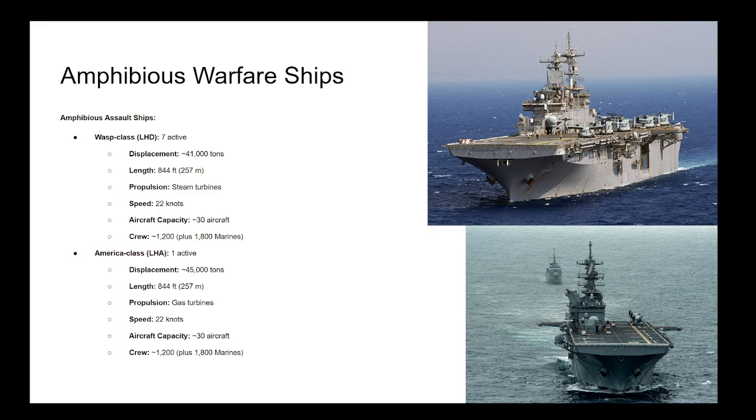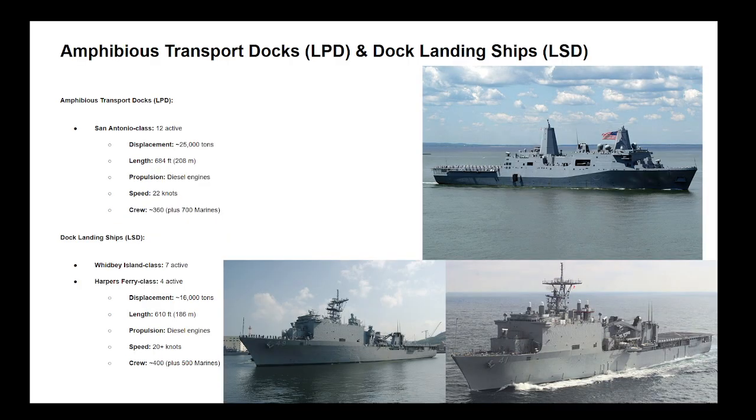Amphibious assault ships are the Navy's Uber XL of Marines. Wasp class, about 7 of them in service, like a mini aircraft carrier, but also carries tanks and angry Marines. America class, LHA, like Wasp but fancier. San Antonio class, amphibious transport docks, not assault. I'm a dumbass, I can't read. They deliver Marines and gear straight to the beaches.